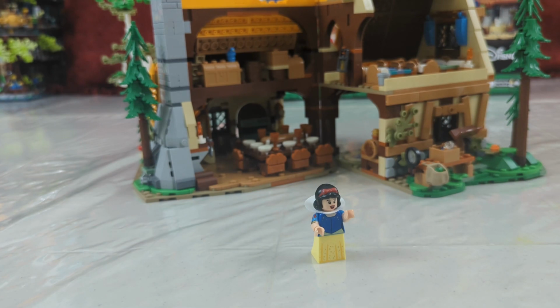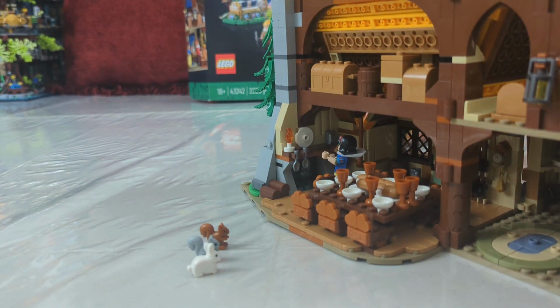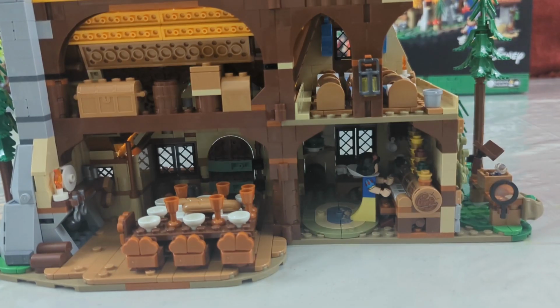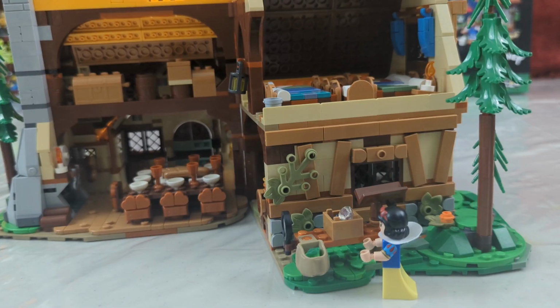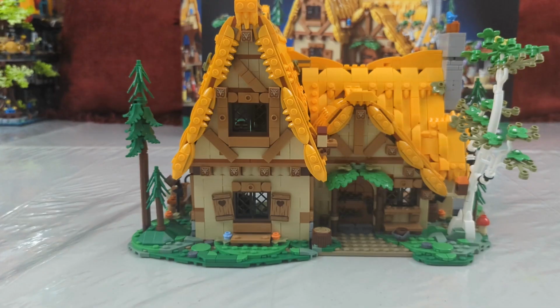The dwarves went to the mine, and Snow White was left all to herself, except of course with her animal friends. Snow White would get good at cooking, and the stove has a lighting mechanism, and maybe sometimes she would play the piano. Or she may admire the gem collection. She would probably faint if she saw that spider in the attic. And we're now looking at the front of the cabin again.